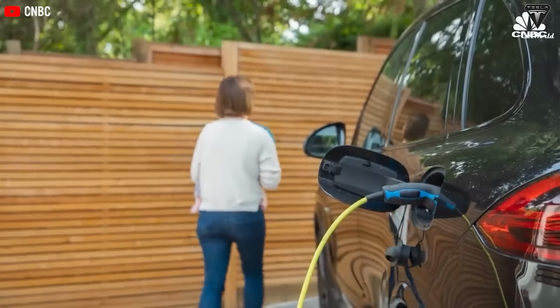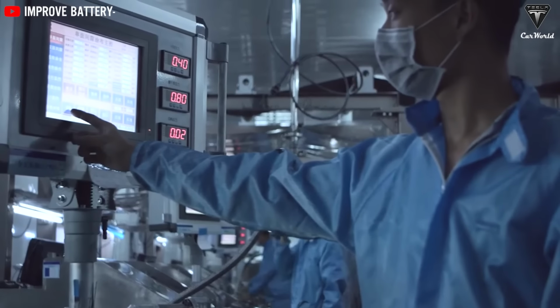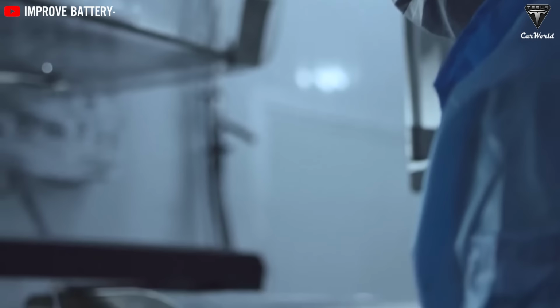A recent study by Transport and Environment conducted by Minvero found that solid-state batteries could reduce the climate impact of batteries by 39% compared to lithium-ion batteries. Unlike lithium-ion batteries, solid-state batteries use more common and less toxic elements such as sodium.